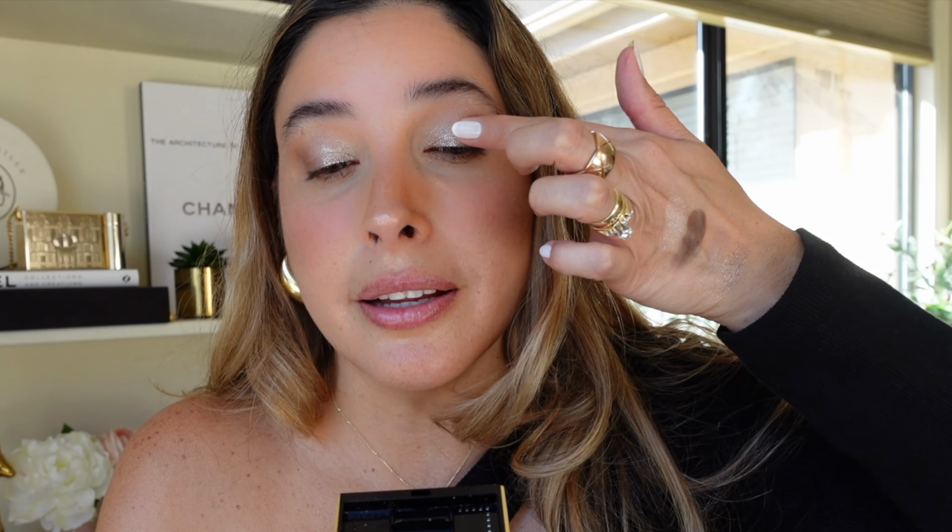Love these eyeshadows. They are so easy to blend and airbrush. Now you have to see this. Look, look at this. So gorgeous. Wet looking. Such a beauty. You don't need to apply it with your fingers, obviously. I just like to do so. You can just go ahead and do it with a brush.